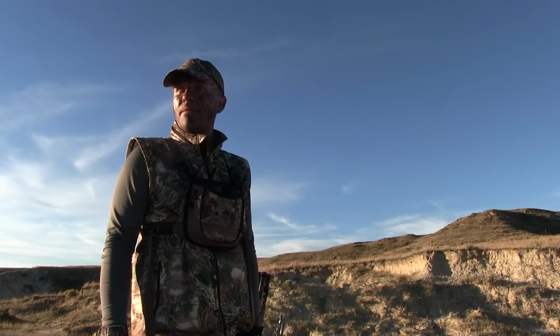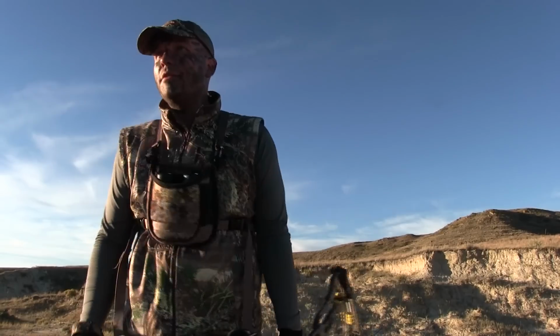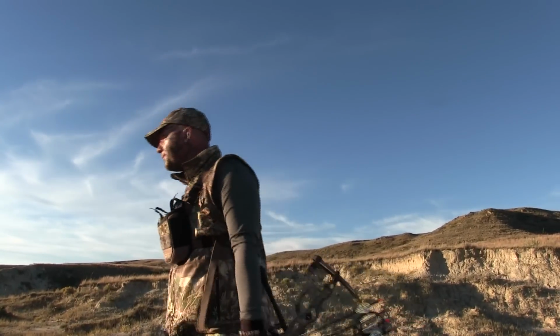Day one. And we had two stalks, whatever. Yeah. Been doing some glassing. Found a real nice buck. Here's the deal. The buck's going down way too deep into an area with several deer. We can't really get down in there without blowing everything out.